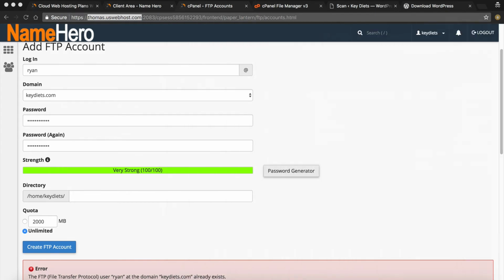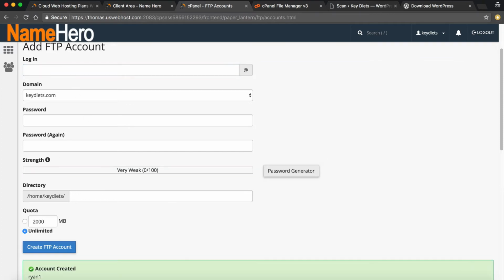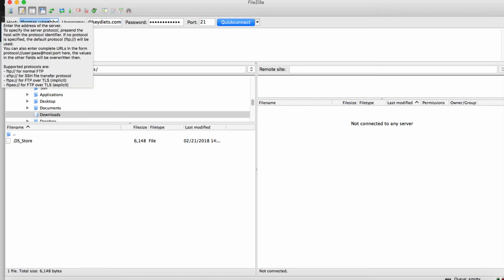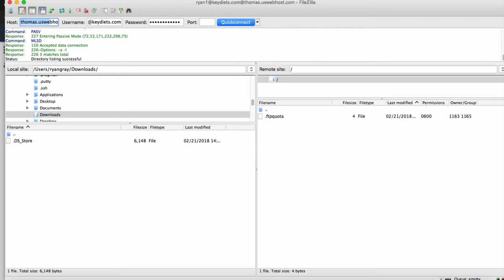Oh wait, Ryan already exists. Let's do Ryan1. Sorry about that. Let's bring it over here. So here are my settings in FileZilla. So Ryan1 at keydiets.com is the username. The host is thomas.uswebhost.com. I could use ftp.keydiets.com, it doesn't matter. I put in my password, click Quick Connect, and now I'm in.